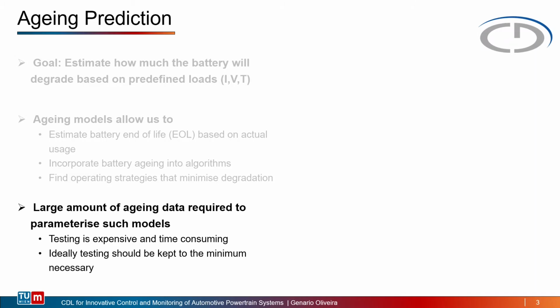There's a large amount of data that is required to parameterize such models. So testing is really expensive and time-consuming, and it's really interesting for everyone involved that these tests are kept to the minimum necessary due to the high costs associated with it.